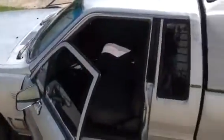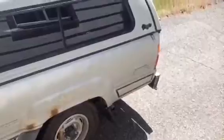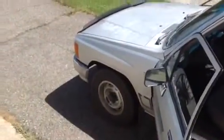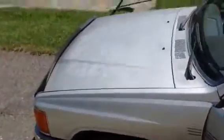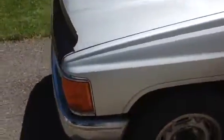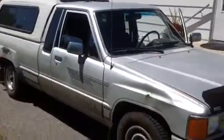Well, here it is, with your typical rust in the wheel well. It has a topper on it, not too bad. Yeah, it's looking pretty good. To me, it's just kind of humorous. You know, it has this kind of visor for bugs. I don't know really what that's all about. If you want to get a good view of the truck, there it is.